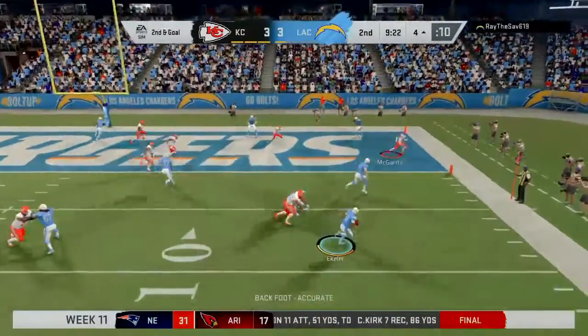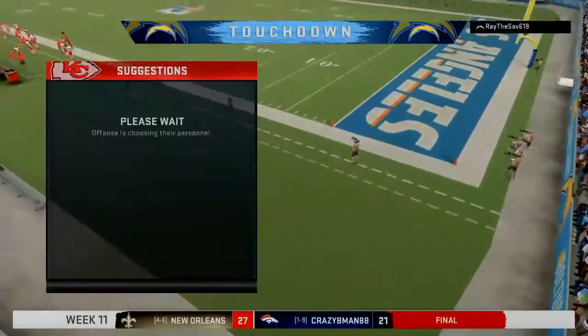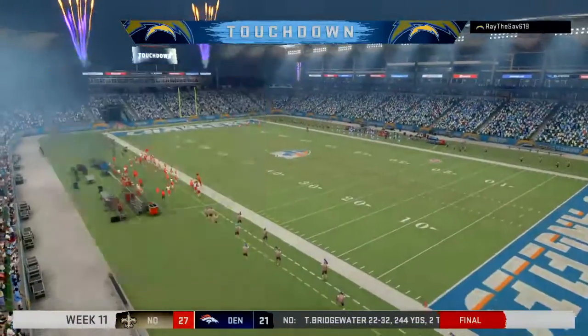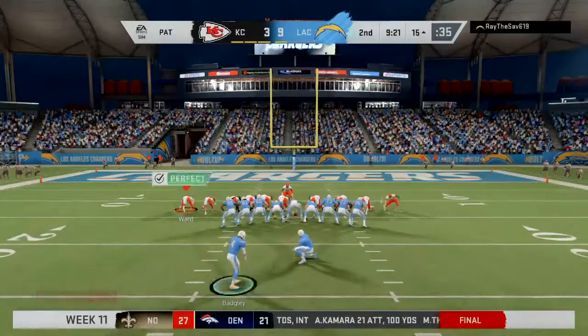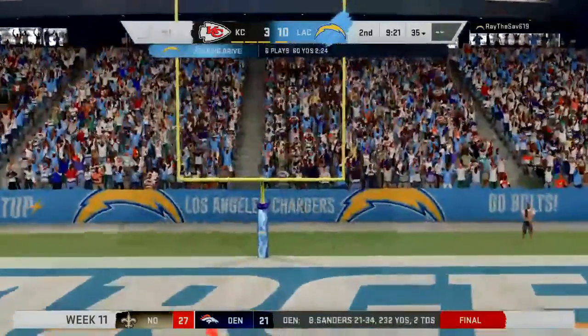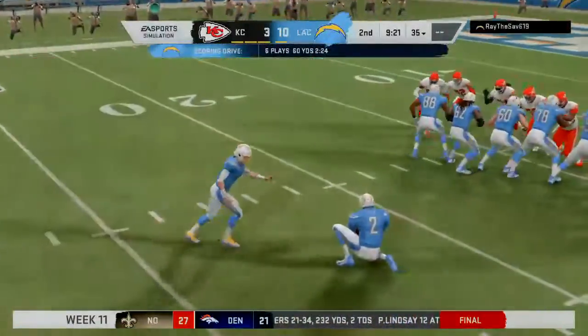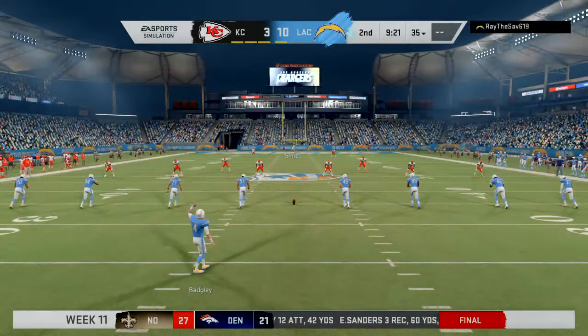On second and goal, Rivers. He'll get this to Ekeler. And he's in for a Charger touchdown. Austin Ekeler, his 9th touchdown of the season. And the Chargers have taken the lead. Extra point by Badgley, up and good. And the lead is now 10-3.